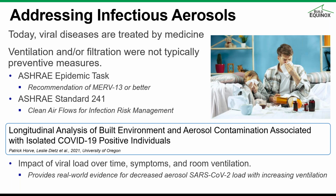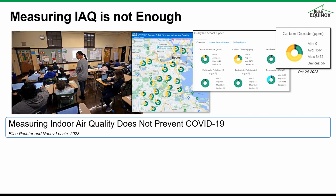One recent study provided real world evidence, where they saw a decrease in a virus, in this case COVID-19, with increasing ventilation. So there were direct, real world results showing that increasing ventilation will reduce the probability of you getting sick. It will be reduced.